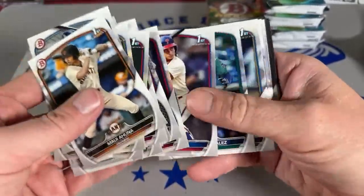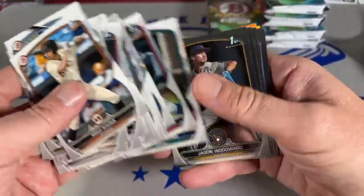Pretty sure Fanatics has a lengthy contract with Topps now. I can't remember what it is.